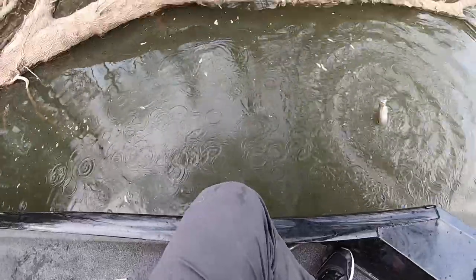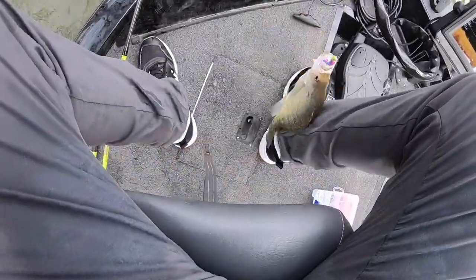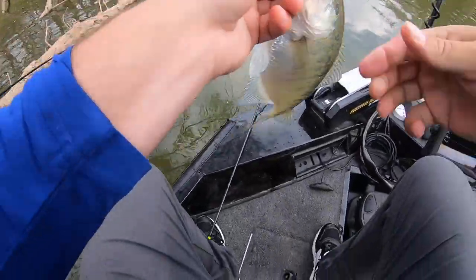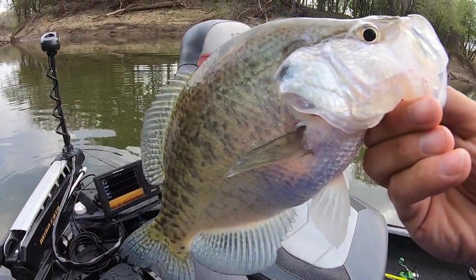Come on. Come on. Come on. Come on, I'm bringing it in. Oh, I got him. Yes. This color. I switched colors. Stinger was kicking my butt. Switched to a purple color, just like Stinger was throwing. That's a nice fish. Another really nice one. Depth is so key with these fish. I'm gonna take them back to the live well and release them gently.